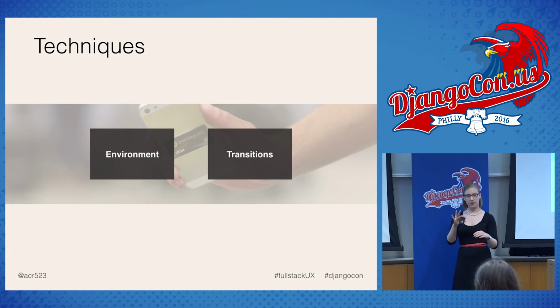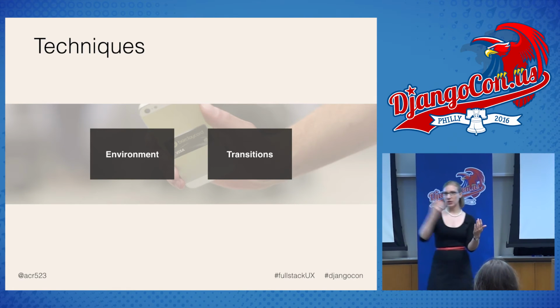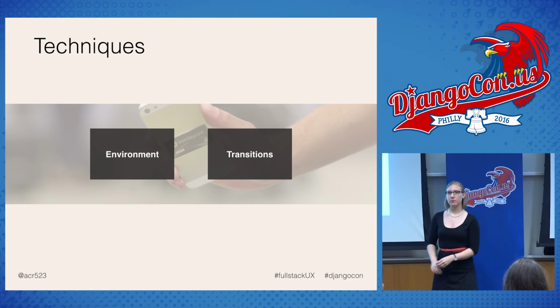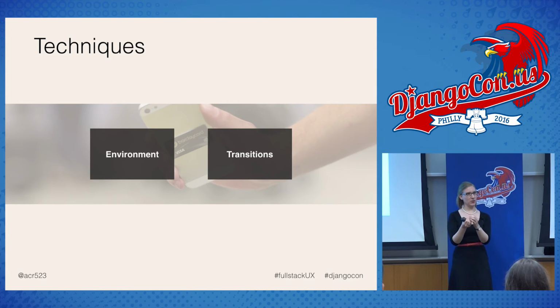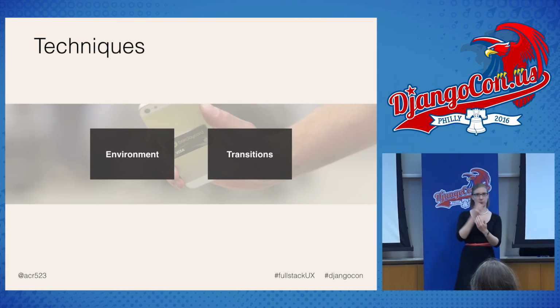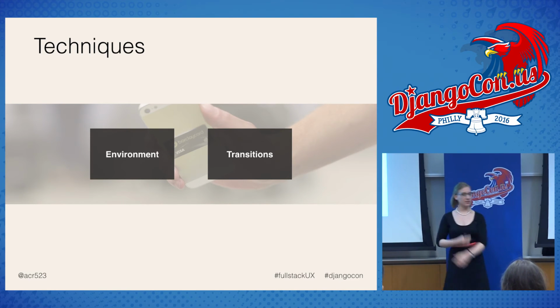So the user's environment will impact how you present that information. Whether you're on a mobile device or a desktop, planning your journey on public transportation, or in the middle of your journey. If I'm in the middle of my journey, I'm most likely not on a desktop or a laptop of some sort. So how is your product going to meet those user needs as they switch between these environments and contexts?